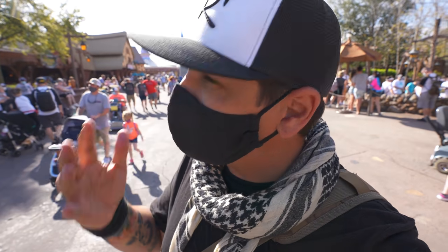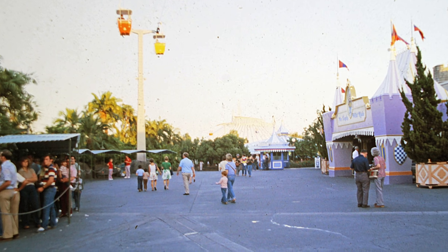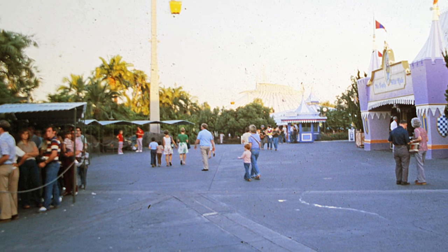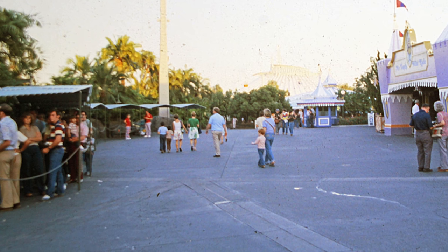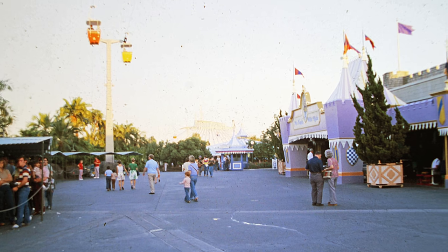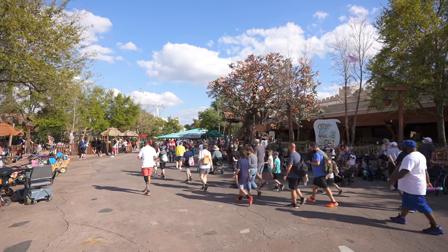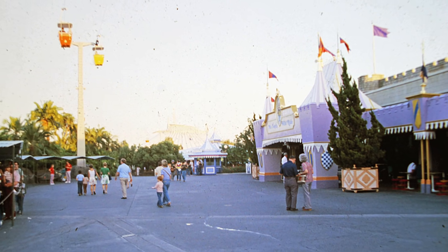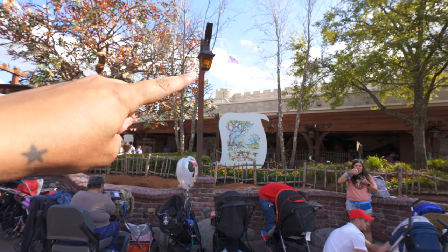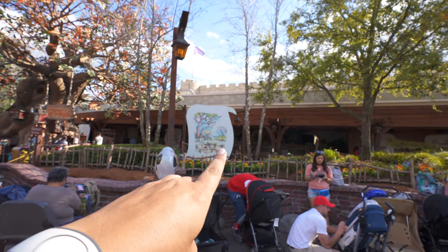Let's say we were to stand in this area. Back in the mid-1970s, not only would you be seeing a lot more polyester pants, you'd also be seeing a giant Skyway pylon over there, and the line, and shrubbery on the edge of the submarine lagoon. But over on the right, where today we see The Many Adventures of Winnie the Pooh, back in the day was the entrance for Mr. Toad's Wild Ride. See that little stubby tower and that flag over there? The entrance was just to the right of it, right down here.